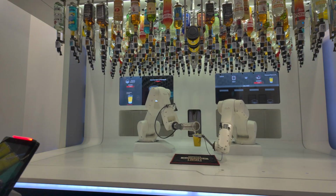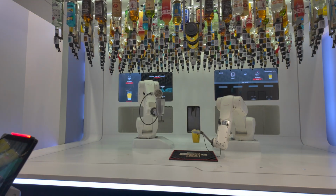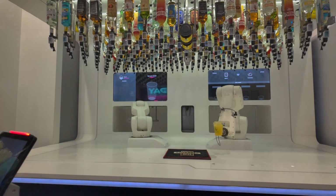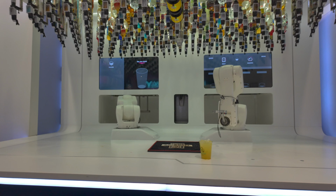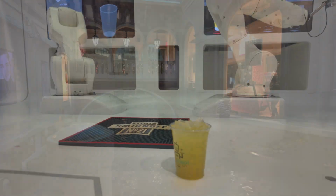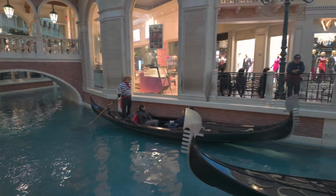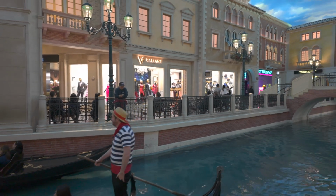Here we go. Okay, it's only making a drink, but it's a robot doing it for you. It's just quite fun. And there we go, there's the drink. Here you can get your own taste of Venice with a ride on one of the gondolas whilst being serenaded by your gondolier.